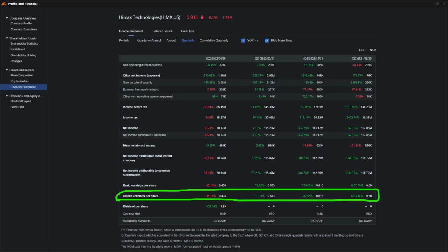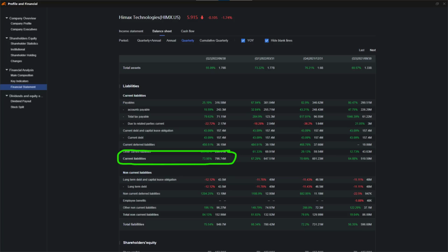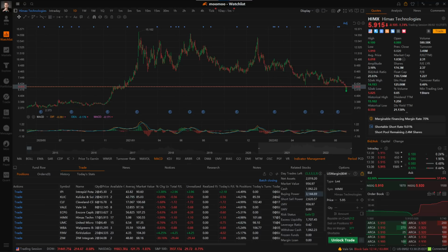Now, they did do a special one-time dividend last quarter, but I'm really not concerned about that. I'm not going to include that in the value of this stock. Taking a look at the balance sheet, they have total current assets of $1.41 billion and total current liabilities of only $796 million. I might also point out that even including their long-term liabilities, their total liabilities are only $949 million, and yet their total assets are $1.79 billion. So a very strong balance sheet on HIMX. It's cash flow positive, continuously profitable, an incredible stock, especially at this valuation.